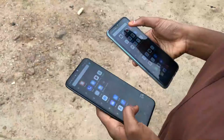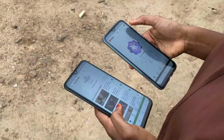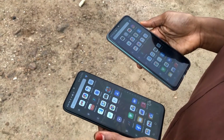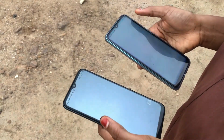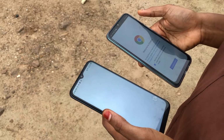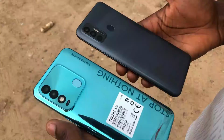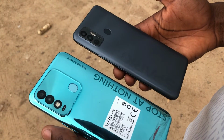Performance-wise, we have a MediaTek chipset powering both phones. We have the Helio P22 powering the Spark 8 and the Helio A25 powering the Spark 7. The Helio P22 is an octa-core processor from 2018 that's okay for entry-level devices. The A25 is also an octa-core processor but is not as powerful as the P22.